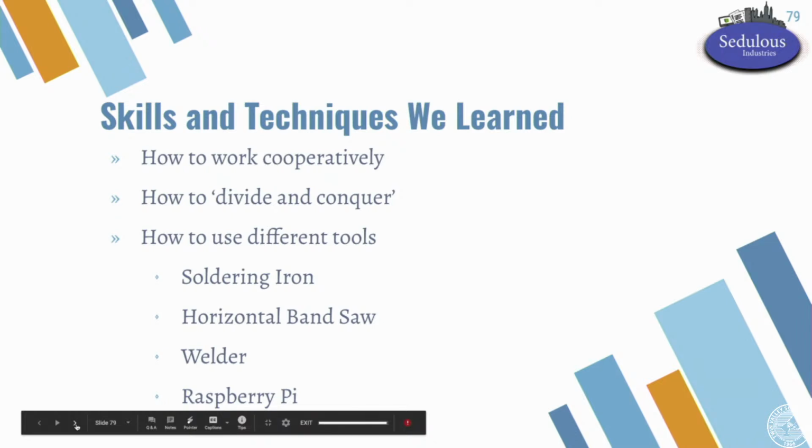And of course, we did learn how to use different tools. I learned how to use a soldering iron. Andy learned how to use a Raspberry Pi. Kristen learned how to use a horizontal bandsaw, as did Gabe, and Kyle learned how to use the welder.